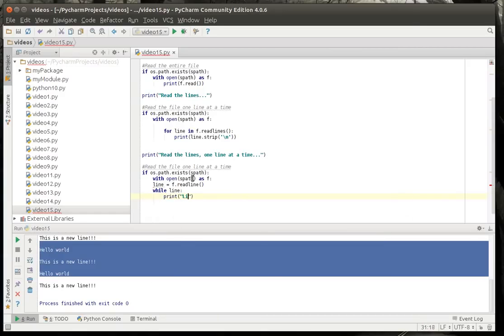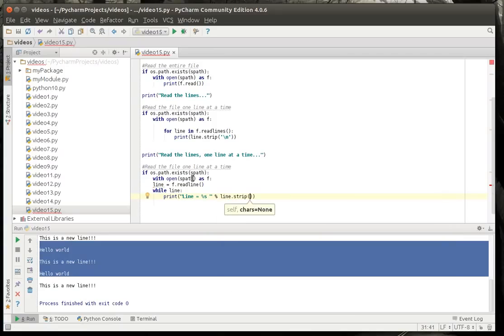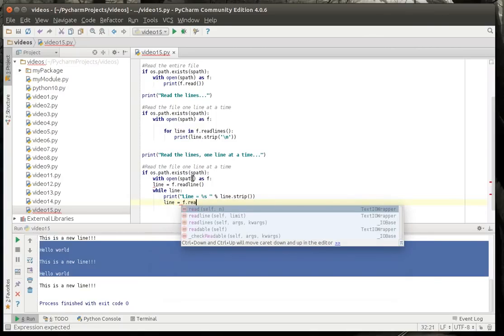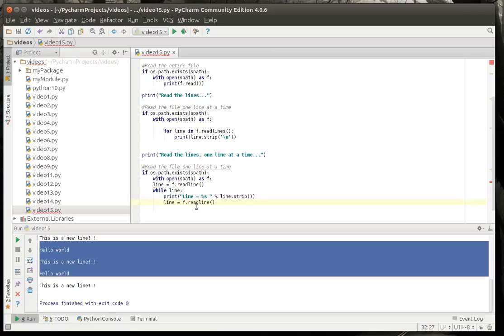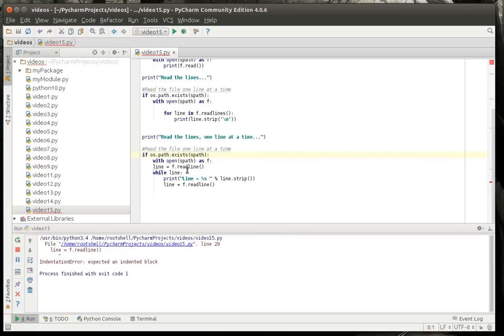We're going to say line equals, and then whatever processing we were going to do to this. And let's actually throw that here. We'll say line, and we want to strip out any white space. If there's extra spaces before or after, we want to strip those out, just because. And then of course we want to say line equal f readline. And what this will do is it'll advance to the next line. So let's discuss this a little bit here. Actually, first let's run it, make sure it actually works. Yep, there's a problem.